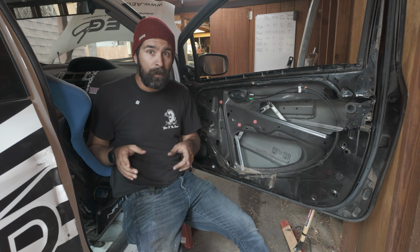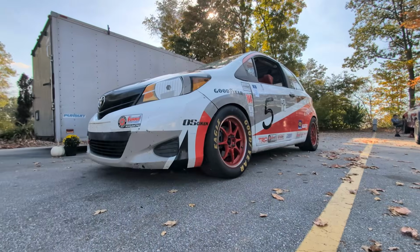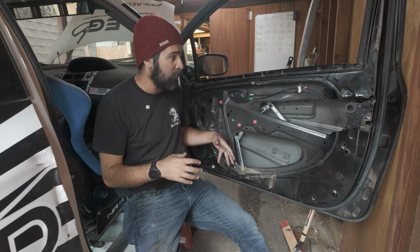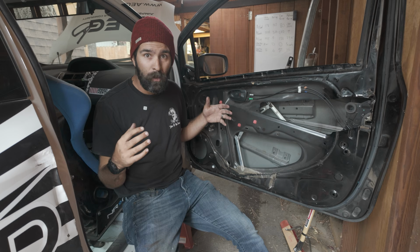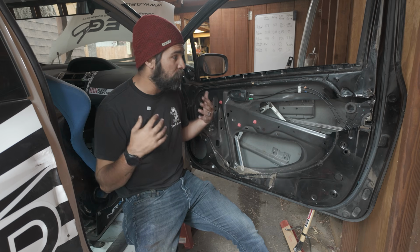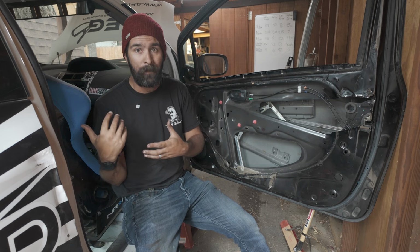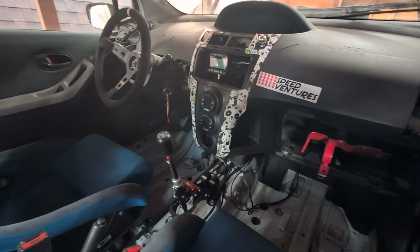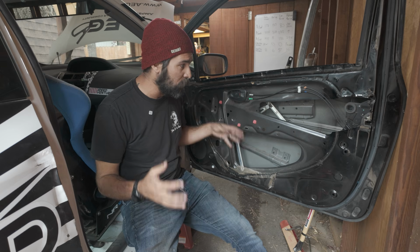It's worth pointing out though that Tom's Yaris with the entire cage and everything was sitting at a little over 2,100 pounds with him in it. And mine is sitting at 2,200 with me in it because even though I don't have that cage, I've got all this extra metal and all this dash stuff and a bunch of other things that we could lose.